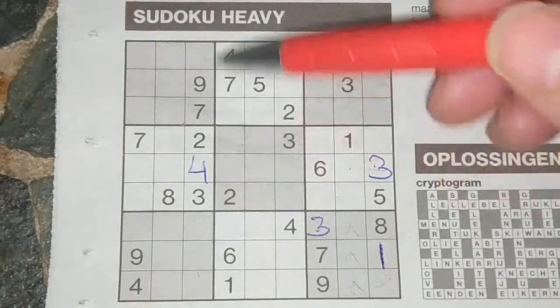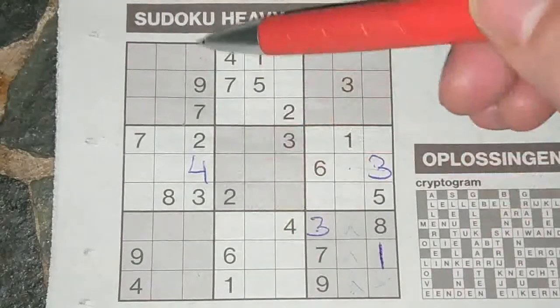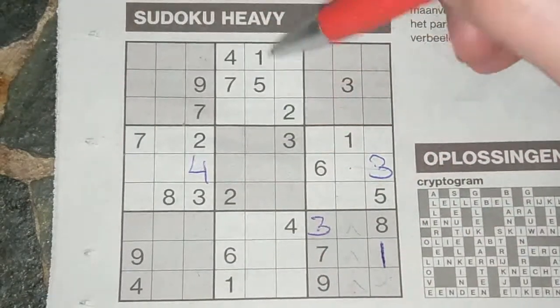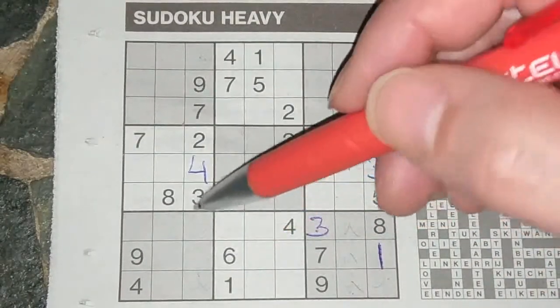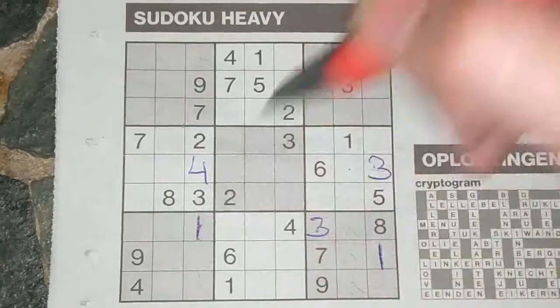Then the 4 missing numbers in this column. One of the missing numbers is a 1. I see here 1, so no 1 in this box. I see there 1, so no 1 in this box. I see there 1, so no 1 in this box. 1 box remains for the 1, it should be here.